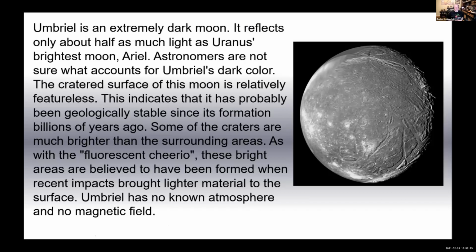Now, one thing that's given them a hard time about studying it is it's not very luminescent. It doesn't reflect a whole lot of light, but they've noticed in some of these craters, and you'll see there's a fresh crater here, another fresh crater here, and another one here. Those are probably the freshest ones that we're seeing on this side. But they've noticed that around the rings of them, they're calling them fluorescent Cheerios, because the impact areas are far brighter than the surface. So obviously something is going on, and they believe it has something to do with Uranus's electromagnetic field interacting with the moon.